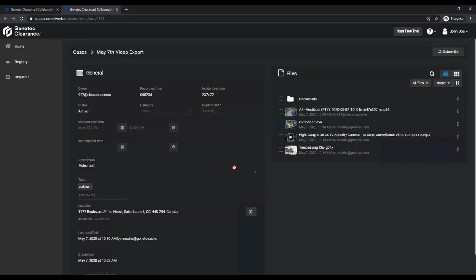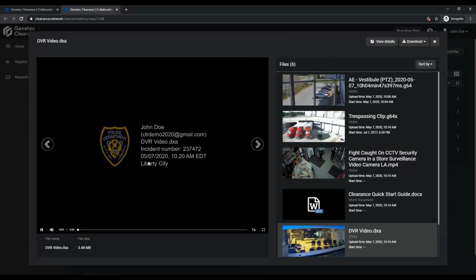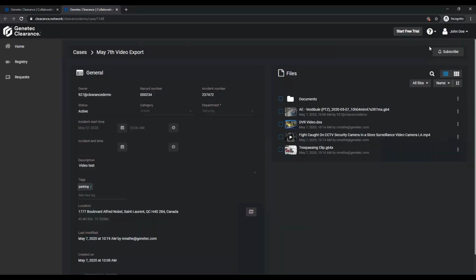Here you can see with the view and download permissions that I'm able to review the basic information in the case, but I can't click on any of the fields and make modifications. For the files, I'm able to click on a video. I can start to play this back in the browser, and I even have the download options available. But beyond that, I can't add additional users, and I can't change any of the information in the system.